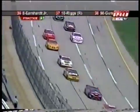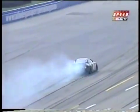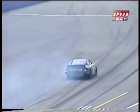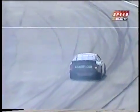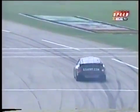Now take a look at this. A moment ago, Joe Nemechek in the 01. We saw him smoking his tires coming to pit road last time. Well, he's trying again. And all that is too much front brake. The balance is too much to the front. But it's just the right front that's locking up.